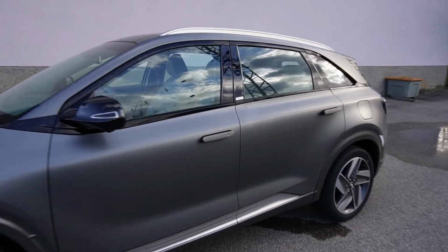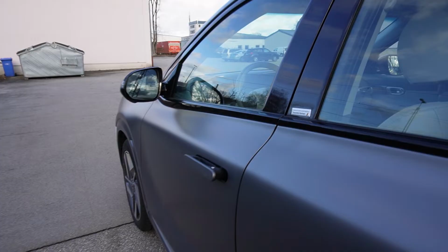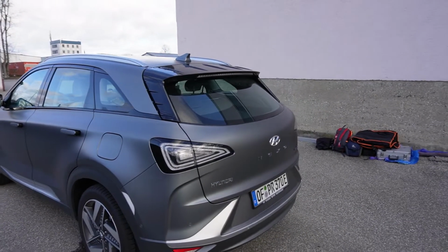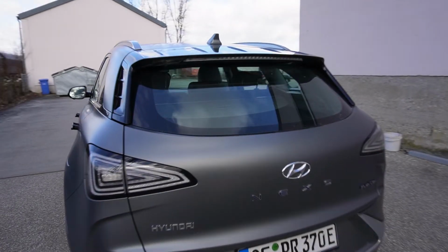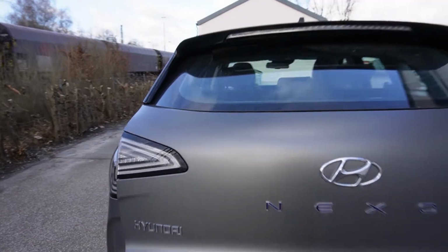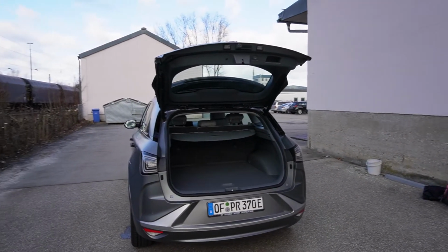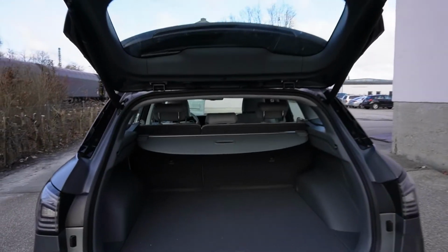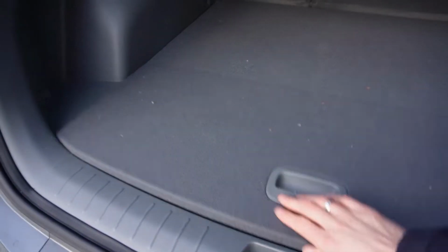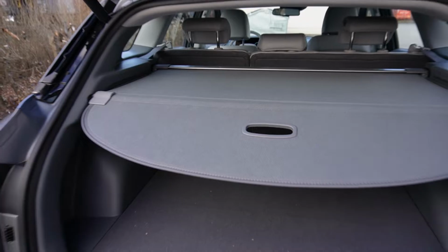What you get with the car, and what's so futuristic, is those door handles that pop out when you unlock or when you get close to the car, when you have keyless entry, and they go in once you start driving. You have your electric lift gate, opens up pretty nice. The trunk is reasonably sized. You even have space down here. You still have this cover that I'm not a big fan of.